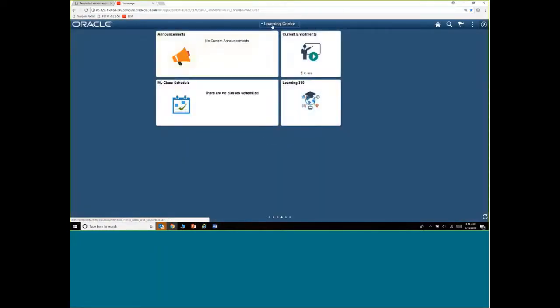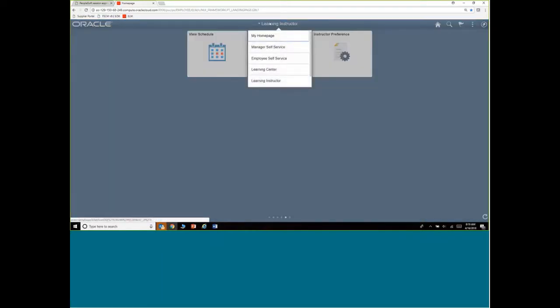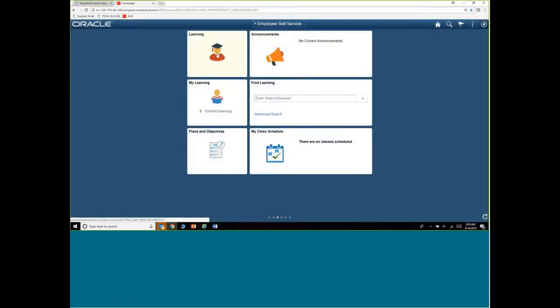A home page is simply a place to place tiles, and tiles are quite simply just big buttons to navigate to PeopleSoft pages, versus that breadcrumb, drill-into-folders, sort of confusing way of navigating. The home pages are a place where you would put for a user your most common transactions.